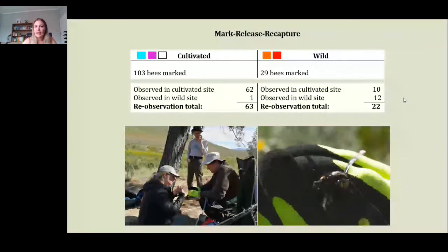So we had 85 re-observations in total, and most of them were re-observed in their sites of release. So where they were marked, they were re-observed.